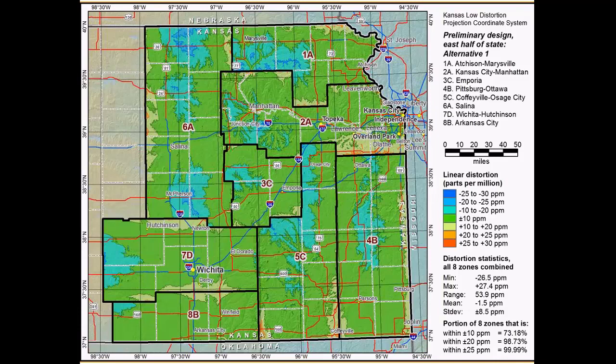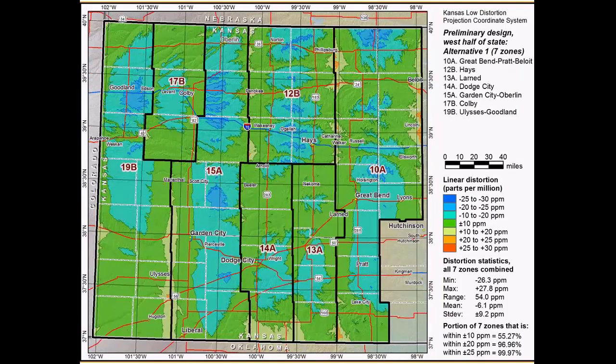So I got this great big one for Great Bend, right? That was the whole length of the state. I got this huge one here going the whole length. I got this one here, the Garden City. And I don't know, it's just kind of weird, right? Is the distortion too high? Well, yeah, maybe. The statistics are on here. I've got 97% within plus or minus 20 parts per million. So I'm getting quite a bit of positive distortion in here.